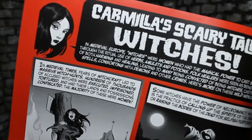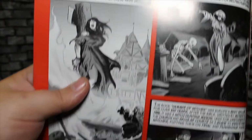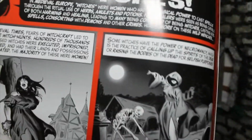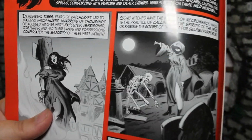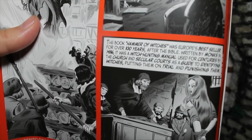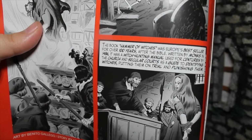Anyway, on the back of the cover, we'll get Carmilla's Scary Tales, where every issue she tells us about a female horror character, and this time around it is witches. We get to see she's talking about how witches are burned at the stake, how some of them had magic powers like bringing the dead back to life, necromancy, and how there was a book that was a bestseller for over 100 years called Hammer of Witches, which was a witch hunting manual. That's pretty interesting. I didn't know witch hunters had their own special book.